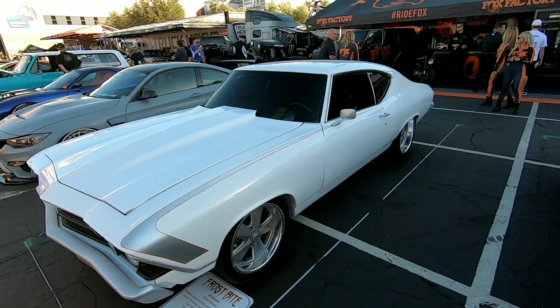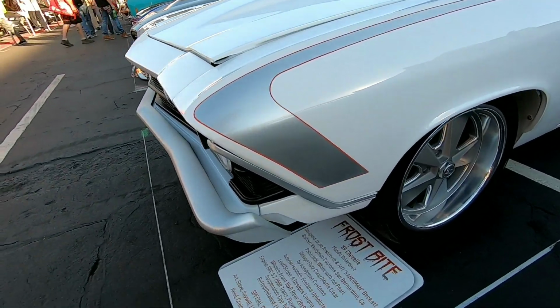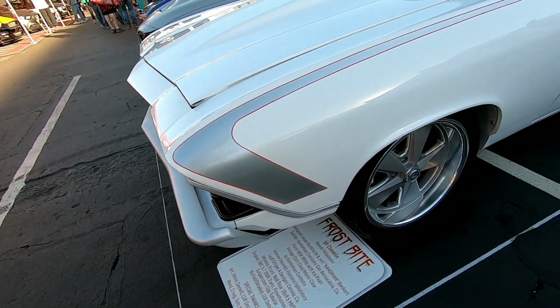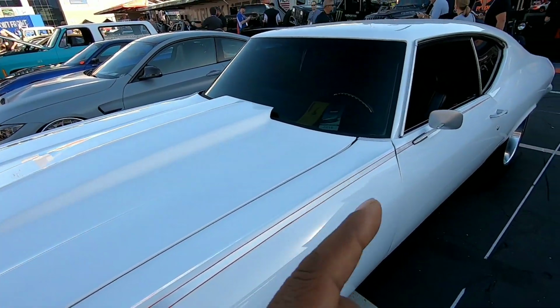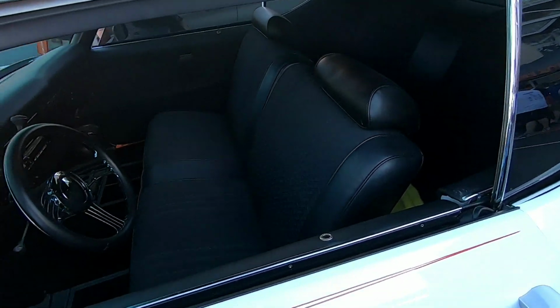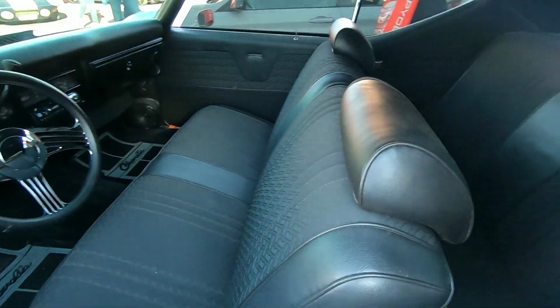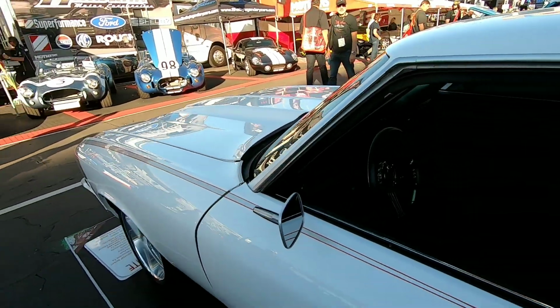This is my type of ride right here, man. Oh my God, look at this '69 Chevelle. Now my dad actually had a blue '69 Chevelle SS, blue with white stripes. And dad, if you watch it, I know you love this car. This thing is beautiful.